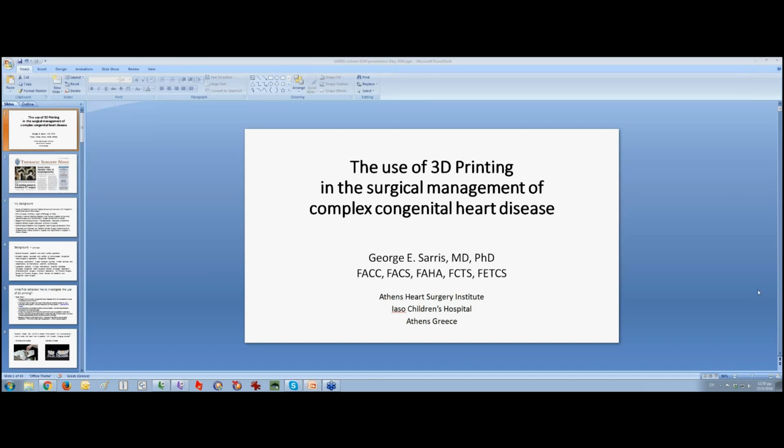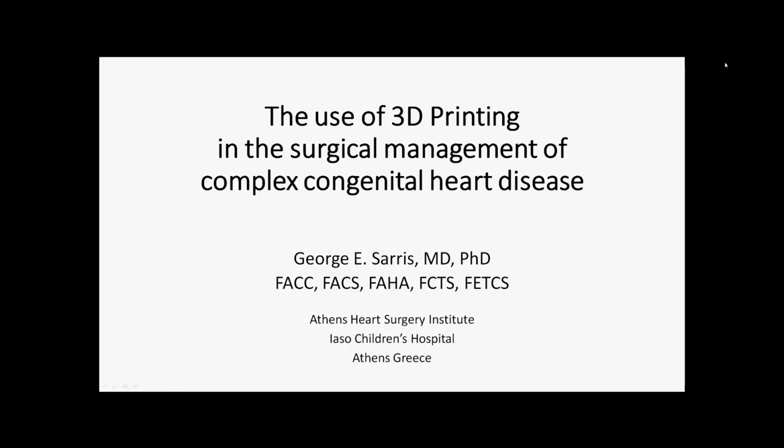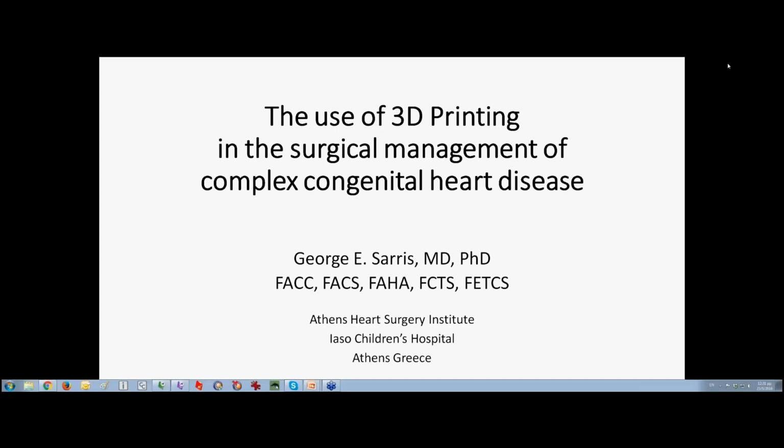What I will provide in the next few minutes will be our experience with 3D printing and its applications in complex cardiac surgery, especially pediatric heart surgery, and how we came about being involved in this project.